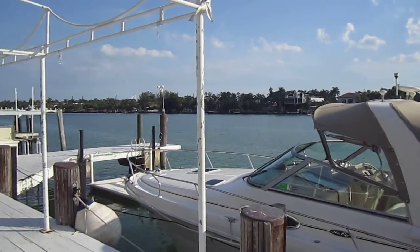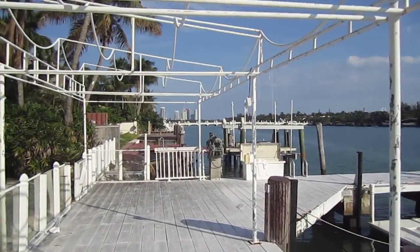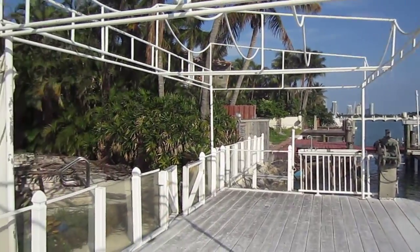A vista é muito linda. Over there, that's the beach, probably 10 minutes from the beach. Isso aqui deve ser uns 10 minutos da praia.